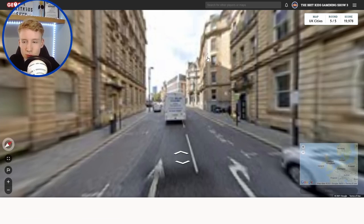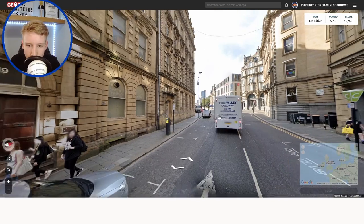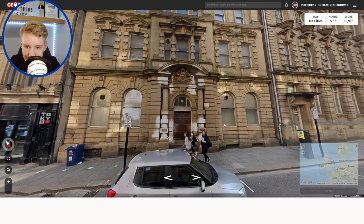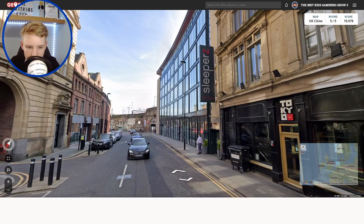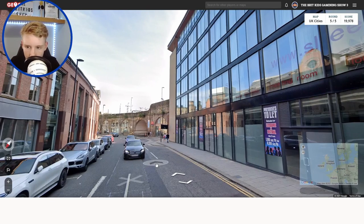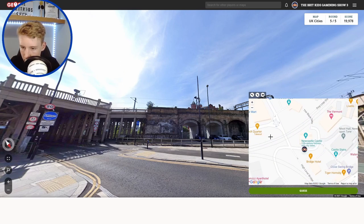The last round. Oh, we could have really got a Tyne Valley Coaches. Okay, Hexham, Northumberland. That doesn't give us much, but I'm feeling we're in Newcastle right now. Yeah, we are in Newcastle. I know them things from anywhere. Okay, but whereabouts? Let's zoom in on Newcastle. Good old Newcastle. Okay, that's where we are.